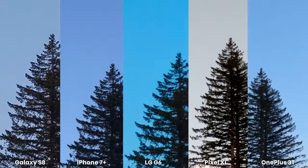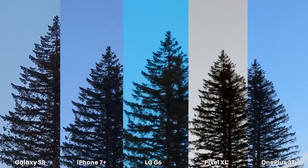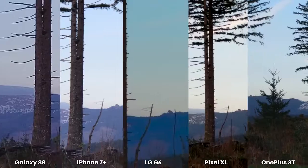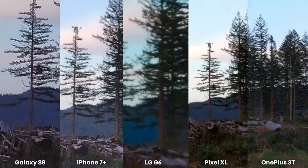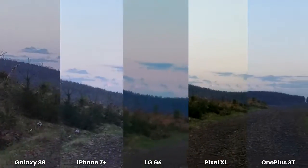It's pretty grainy, yeah, on the Galaxy. On all others, it's not too bad. The LG G6 doesn't look too good. And taking a look at the mountains in the background, wow, the Galaxy is grainy. And stability-wise, though, the LG G6 and Galaxy seem to be doing the best here. Pixel is really juddery. iPhone isn't too stable.